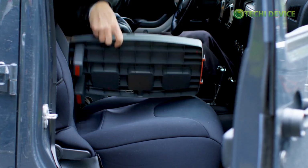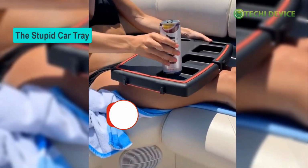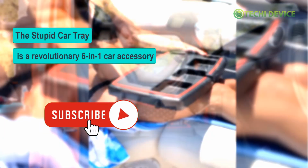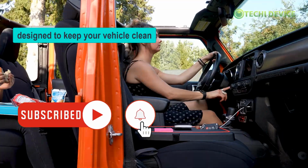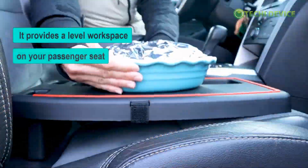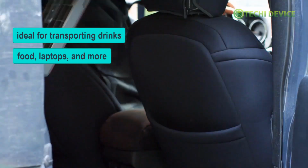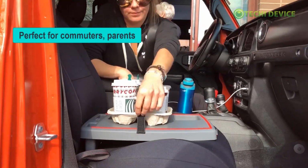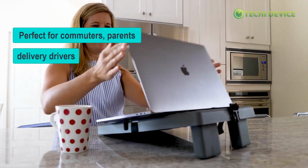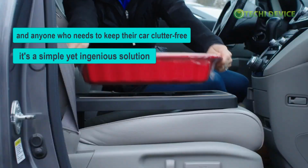Let's get started. What is Stupid Car Tray? The Stupid Car Tray is a revolutionary 6-in-1 car accessory designed to keep your vehicle clean and organized. It provides a level workspace on your passenger seat, ideal for transporting drinks, food, laptops, and more. Perfect for commuters, parents, delivery drivers, and anyone who needs to keep their car clutter-free, it's a simple yet ingenious solution.